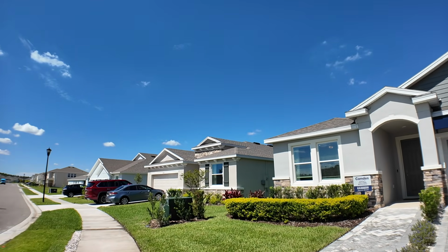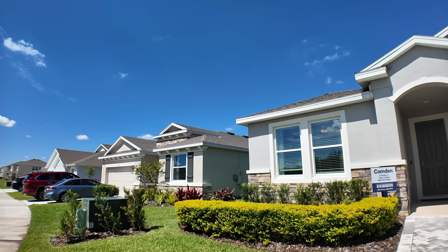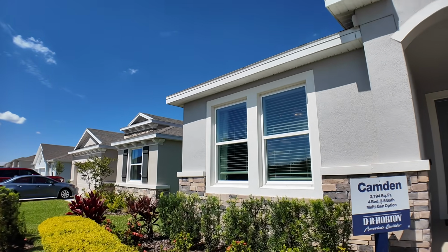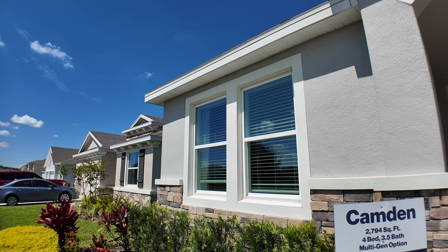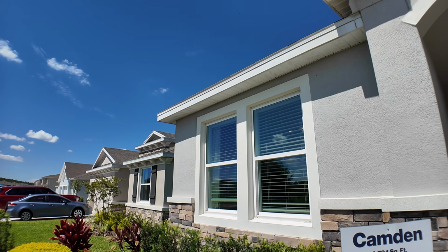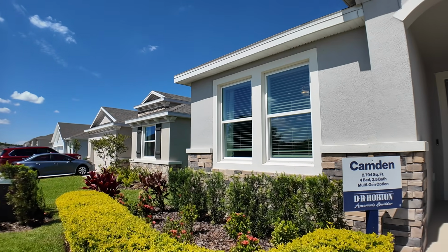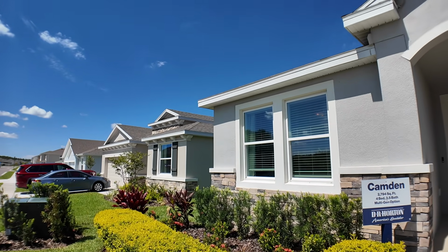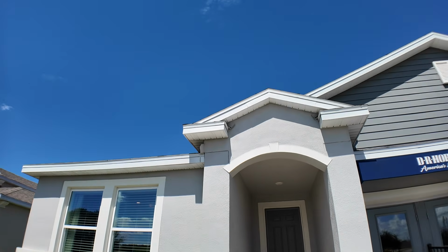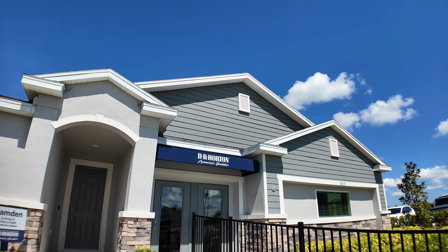So starting on the exterior, we have these little block accents on the exterior of the home, which gives it a really nice touch in terms of giving the home a little bit of character. You have this really nice trim, you have upgraded landscaping here on the front, and this is a single-story home on a 60-foot lot, and it does show really well here on the exterior.